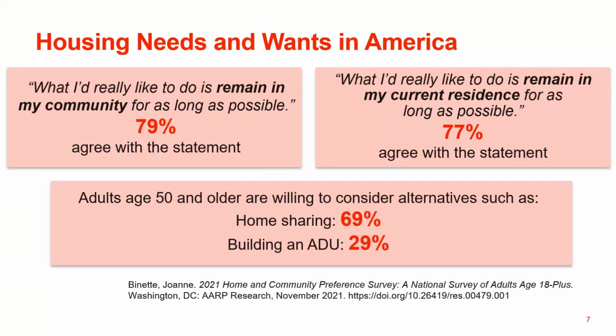So let's look at some data about housing needs and wants in America today, and how ADUs can help meet some of those needs and wants. The AARP Community Survey in 2021 shows us that adults prefer to live in their own neighborhood as they age. You can see some of the survey results here. 79% of the respondents said they want to remain in their community as long as possible, and 77% said they want to remain in their current residence as long as possible. Communities become a source of support and engagement for residents, particularly for older adults who have an even stronger desire to age in place. The AARP survey finds many adults age 50 and older are willing to consider alternatives such as home sharing and building an accessory dwelling unit.